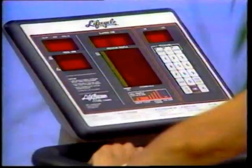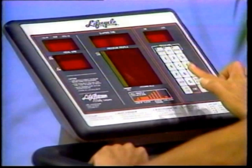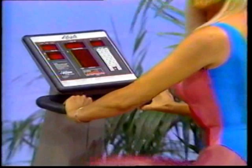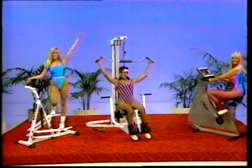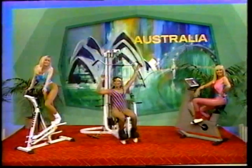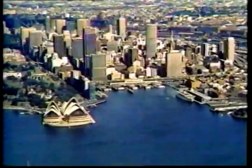The Life Cycle aerobic trainer is fun to use and motivating too. Progress and satisfy individual goals. Finally, build up your muscles with this. And after a good workout, you'll be ready to cool down in beautiful Sydney, Australia. Round trip coach from Los Angeles to Sydney, Australia, and this showcase can be yours if the price is right.